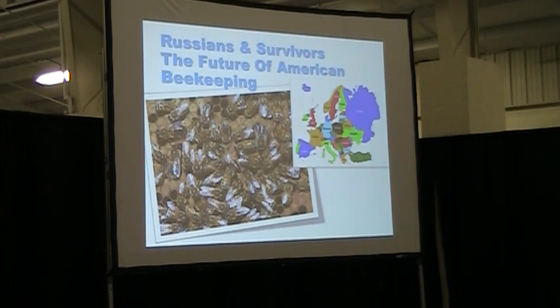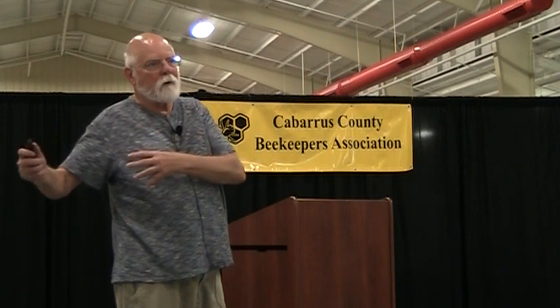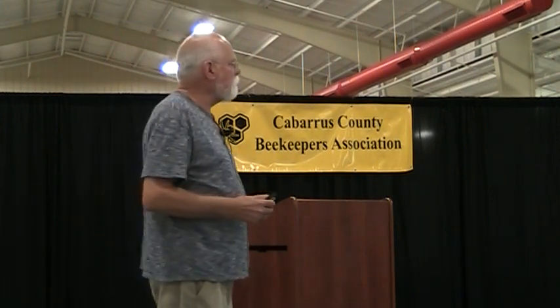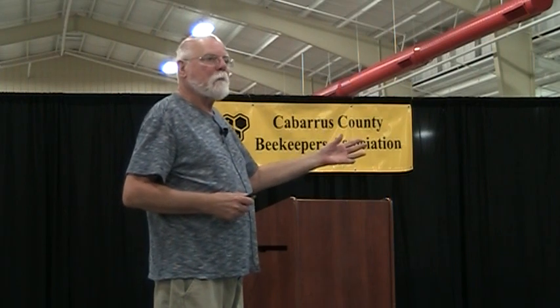You can see the Russian queen in the middle, and you can see the workers. The workers are Italian-like, certainly. But boy, I tell you, if you ever run Russians, none of the bees in the same colony look alike, let alone the colonies looking like each other. They're just all over the map because they're multi-hybrids. There's just more kinds of genetic lines in a Russian colony than you can imagine. And no colony will look alike.